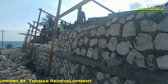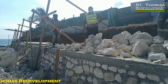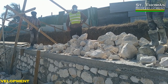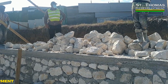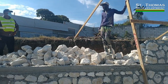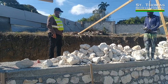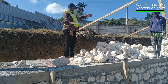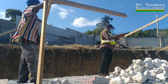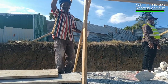Alright, give thanks to the brother. We are moving along the wall now, and we see a China Harbor Engineering Company supervisor, manager, one of them giving instruction. So as you can see, he's giving instruction. He has a lot of questions asking and he's giving directives.